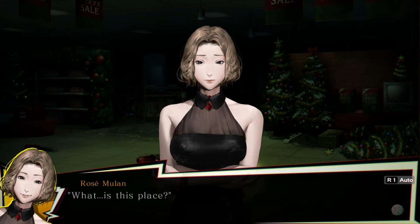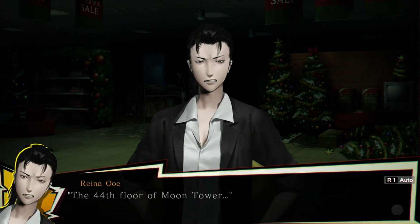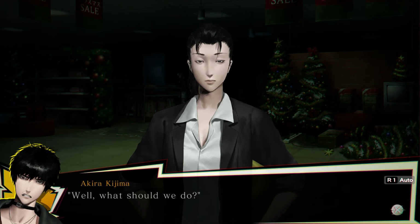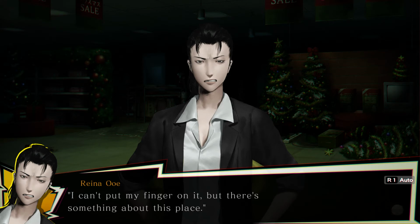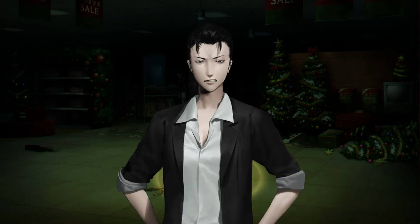What is this place? As soon as we exit the elevator, Rosé asks a question I don't have an answer to. The 44th floor of Moon Tower. This can't be it. There ain't no way. But this is... Oi begins quickly searching the area. Well, what should we do? This isn't where we were trying to go. I look over at Oi. No, wait a sec. I can't put my finger on it, but there's something about this place. Let's look around a bit before heading back.